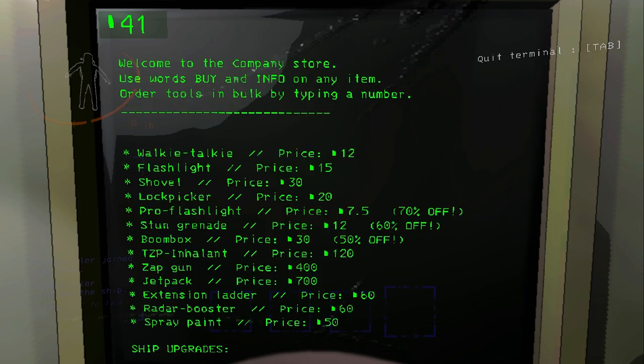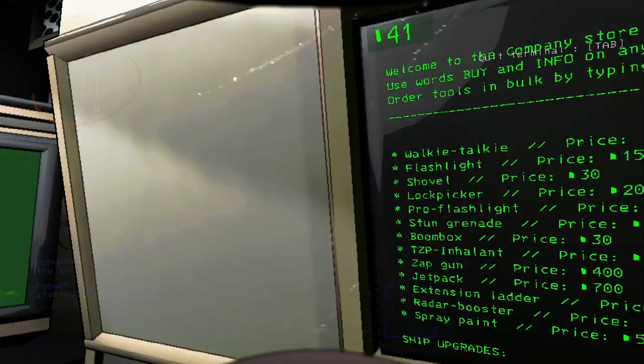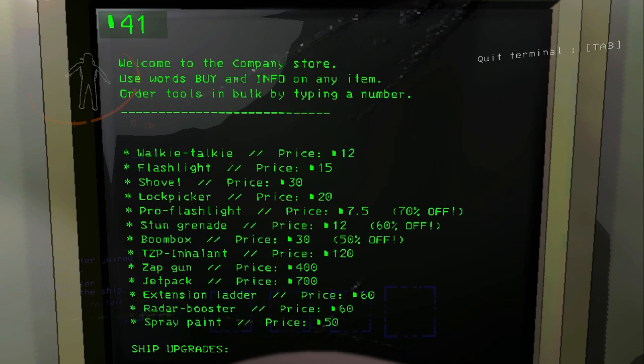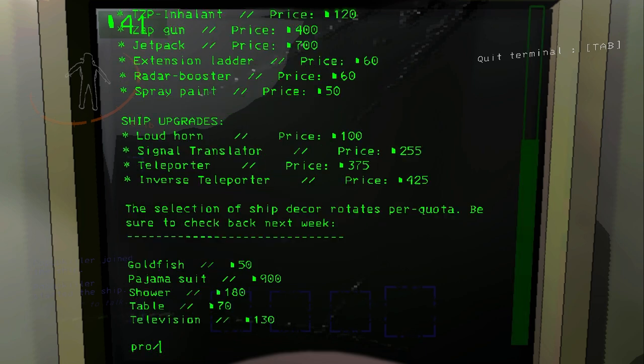And should we go for walkie-talkies? No. Let's stay together. Okay. And I might as well buy another pro flashlight. Jetpack, that's too expensive. Maybe two pro flashlights, but that's it. Let's get going. The timer's ticking. Is it? I think so.